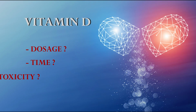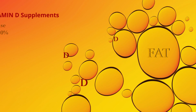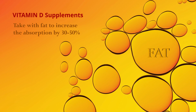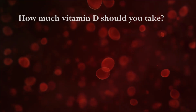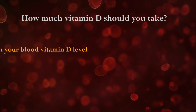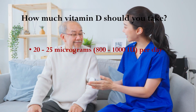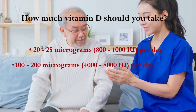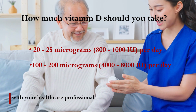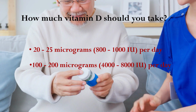Vitamin D dosage, time and toxicity. Since vitamin D is fat-soluble, you should take vitamin D supplements with fat to increase the absorption by 30 to 50%. How much vitamin D should you take? It depends on your blood vitamin D level. Generally, it is recommended to take 20 to 25 micrograms per day. However, some people with certain medical conditions need a higher daily intake of 100 to 200 micrograms per day to maintain optimal blood levels.